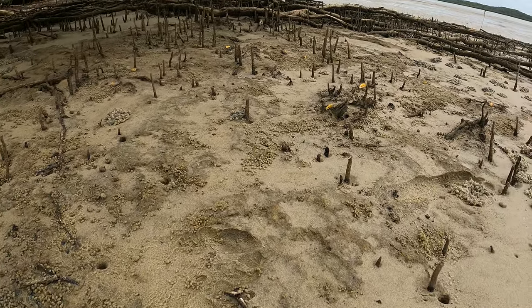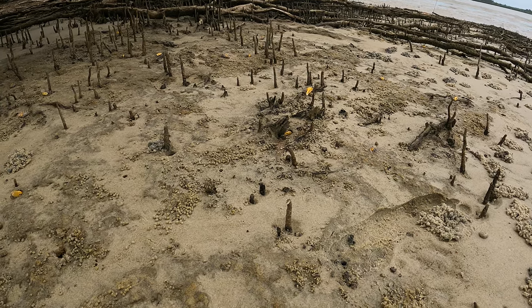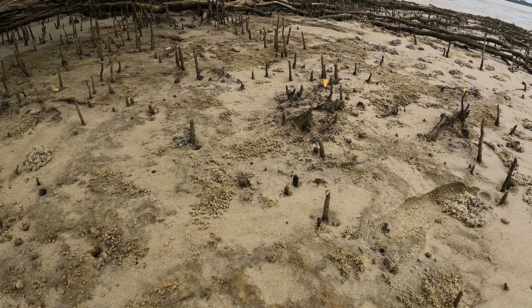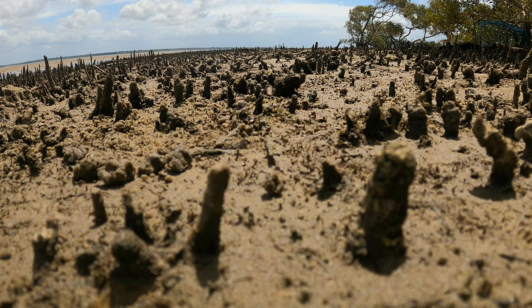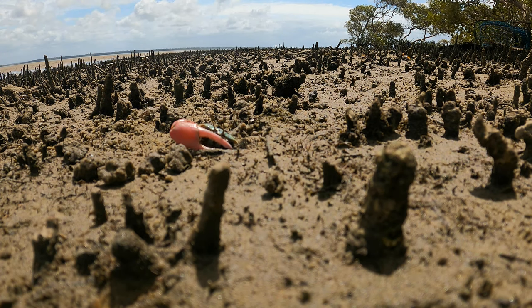Fiddler crabs feed by scraping the surface of sediment up in their small claws, transferring it to their mouth, where their complex mouth parts sift out the organic matter. They then spit out a small pellet of clean sand. These pellets cover their territory by the time the tide comes in. Because males have only one small feeding claw, they feed at half the rate of the females. They therefore have to spend double the time feeding.